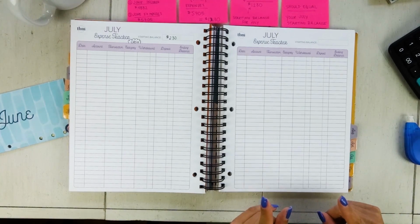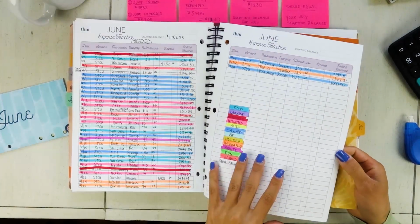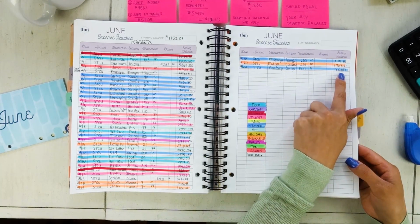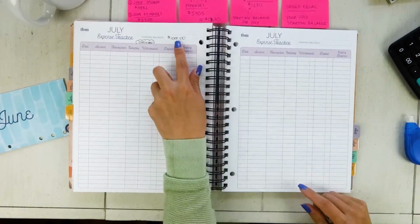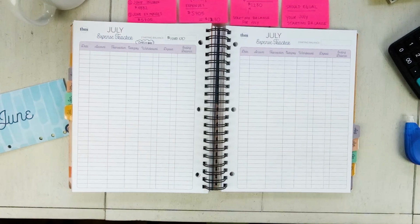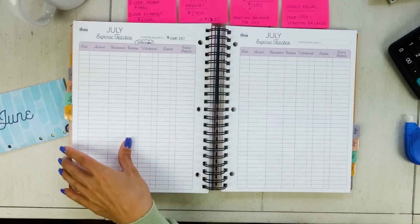I also know, because I keep updated expense trackers in June, I keep an updated balance on my expense tracker for my checking account. As of right now, I have $1,000 in my checking account. So guess what? That's how much I'm starting with in July. On my checking account expense tracker, I have $1,000 as my starting balance. That is what is in my checking account the first day of my new tracking period, which for me is usually the first of the month. I track from the first of the month to the last day of the month. So that's the starting balance and how you figure that out.